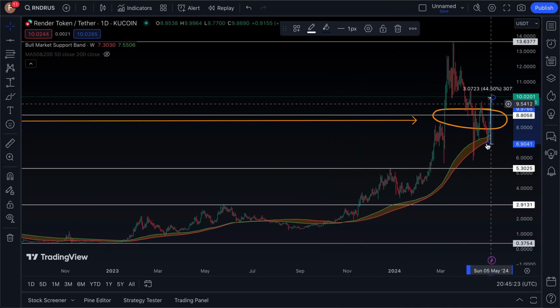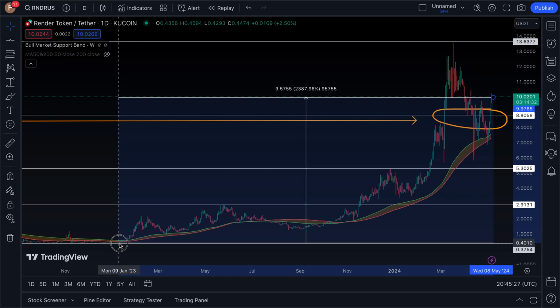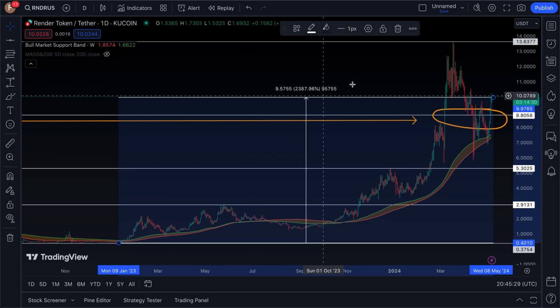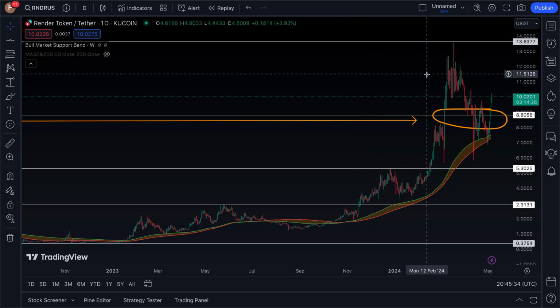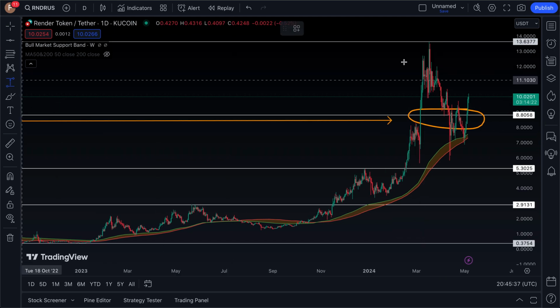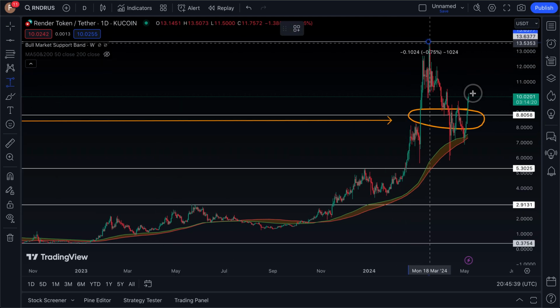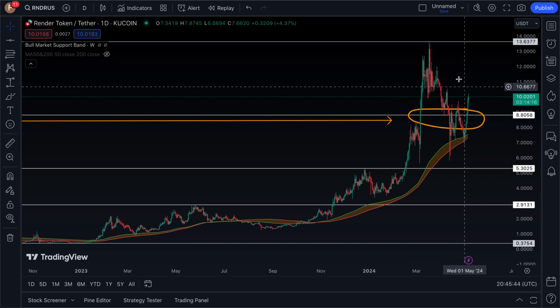And since the beginning of last year, this thing has been an incredible performer. From its bottom at 40 cents, it's up about 2,400% from those lows, as it currently sits at just over $10. And if we actually measure it from its peak to trough at the moment, from that all-time high, it's down about 25%. So it's been an amazing performer.